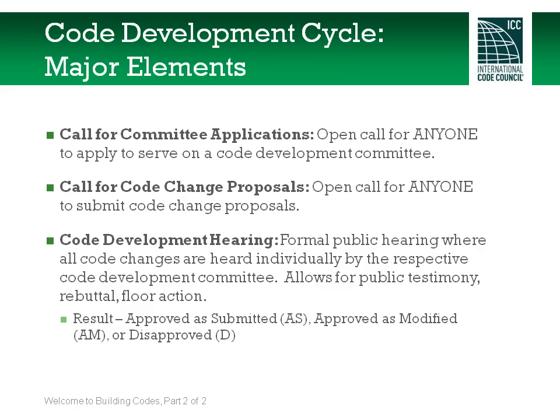The third element of the process is the code development hearing. This is a formal, in-person hearing where every code change submitted is heard individually by the Code Development Committee. Testimony may be offered by anyone at the hearing, either in support or opposition to the change. The Code Development Committee then approves the change as submitted, approves it as modified, which means they make changes to it, or disapproves it. Regardless of the outcome, the committee must provide a technical reason for any action taken.